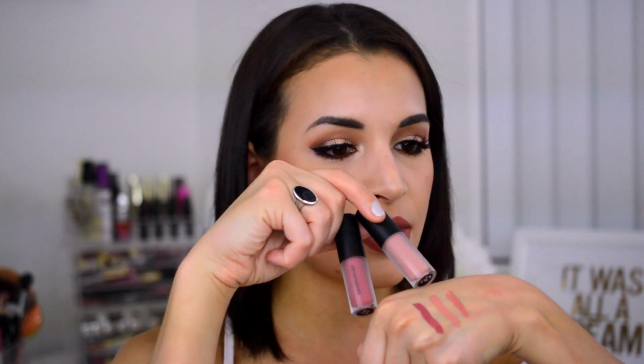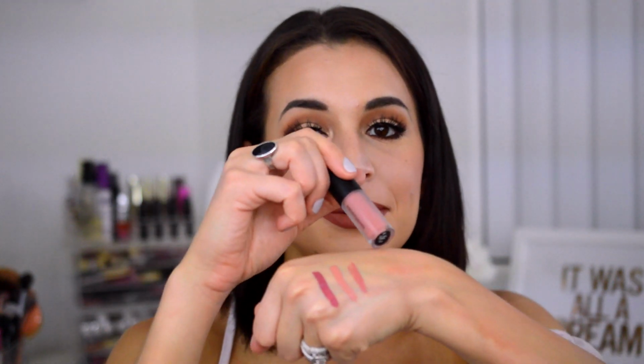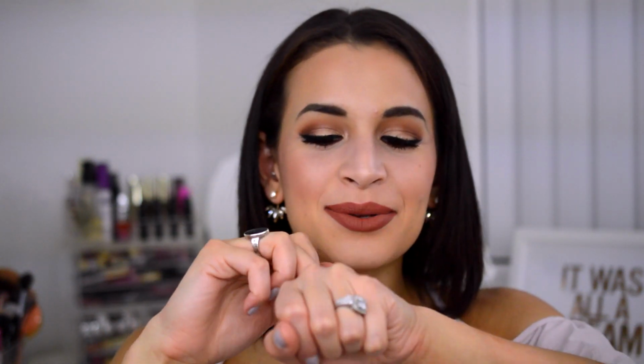Alright, so these are the 3 shades that it came with, and they're all nudes, which I like because I'm really just a nude lipstick person right now. And this one is the shade Juju, and then we have Wink, which is this middle one. It reminds me a lot of Aries from Ofra. And then I also have Infamous, it was upside down, and that's this last one, and I really like this one too.